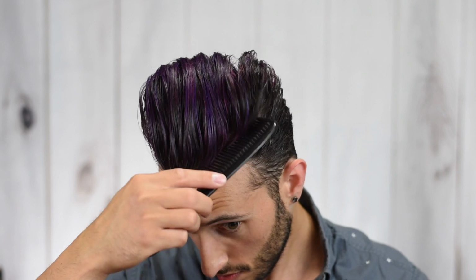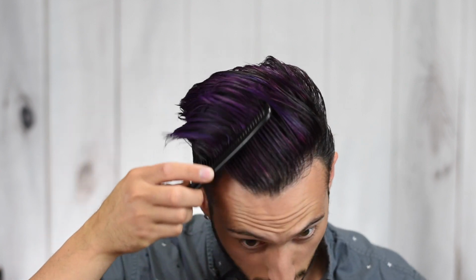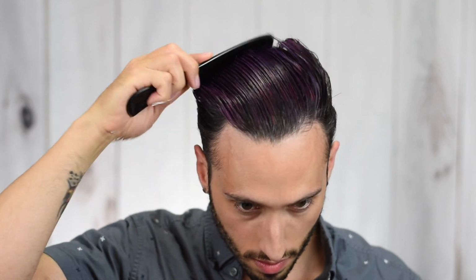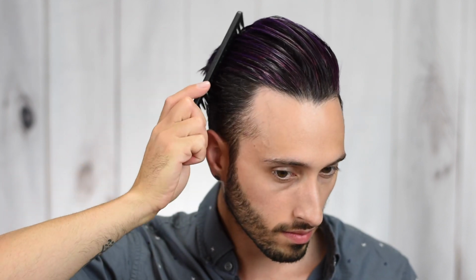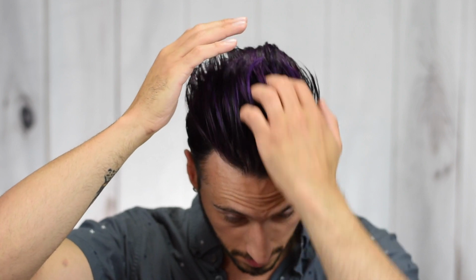Now obviously you can go in with a comb if you want that cleaner look, but that's just not my bag, so I do like to go in with a wider tooth texture comb or even my fingers, and you can get a pretty good textured look with this stuff.